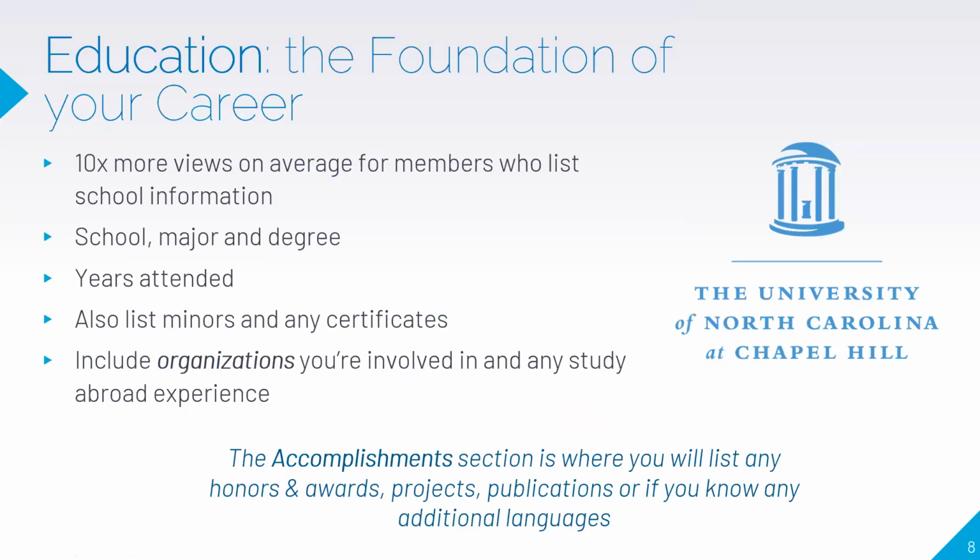The next thing is your education. This is the foundation of your career. There are 10 times more views on average for members who list their school information. So you want to make sure you list your school, your major and degree, the years you attended, any minors or certifications or certificates that you may have, and include organizations that you're involved in and any study abroad experience.